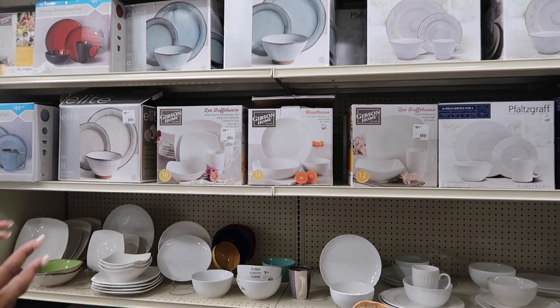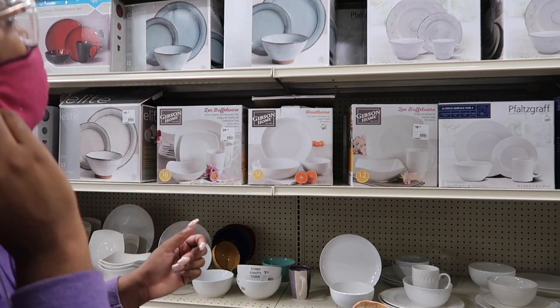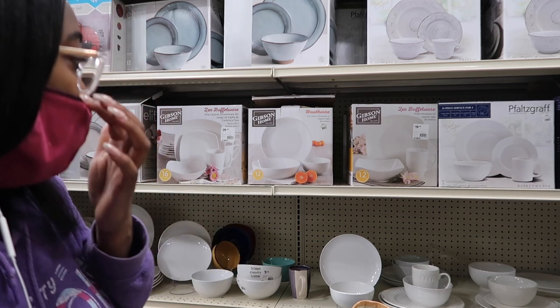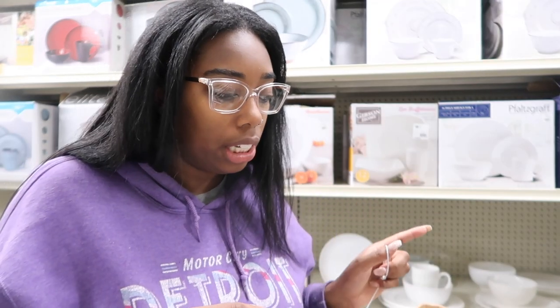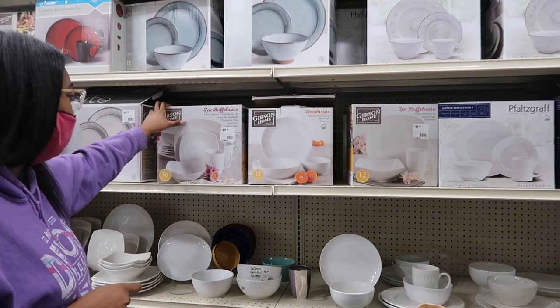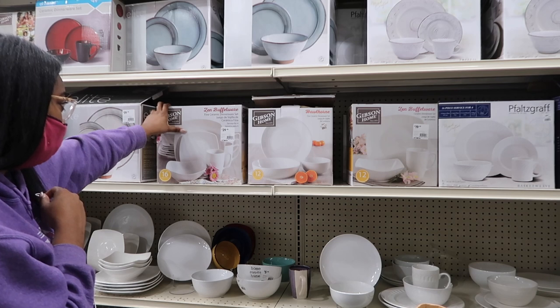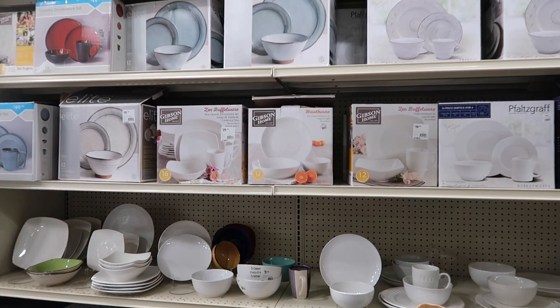This really shouldn't be this hard. I think I'm just making it hard because I'm me. No, I don't know. I'm also still considering the plates that were over there on clearance. I think I'm leaning more towards this one here because it has a saucer, and I know I enjoy using saucers.